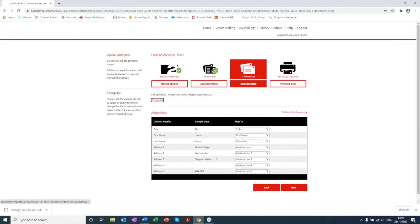We're automatically mapping it. This page is really a double check to make sure everything's mapped correctly. If you use common language in your column headers, the system will automatically recognize those column headers and map the data for you. The amount of data is not limited to name and address. You can have as much data as you require. So if you want to put in variable content that covers appointment dates, cash values, etc., that go into many hundreds of variable fields, then you can, because essentially the web portal is an online mail merge tool.